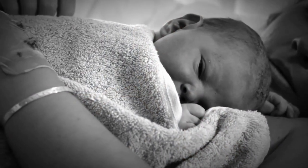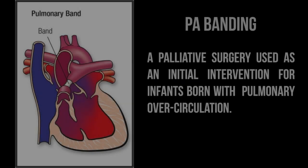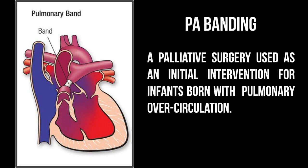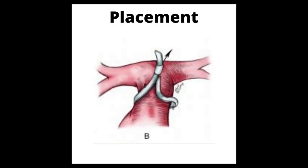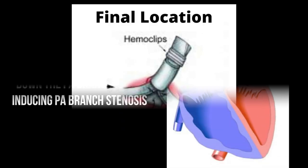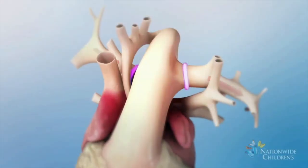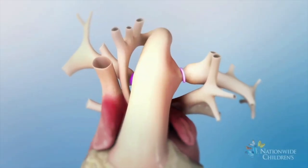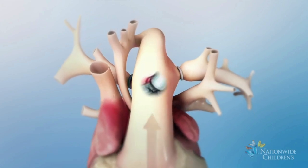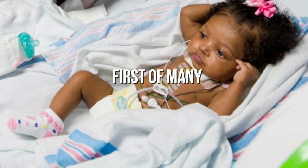As the newborn may not be strong enough to undergo the corrective surgery immediately, a palliative therapy called pulmonary artery banding is often performed. The baby undergoes an open heart surgery where a Teflon strip is tied around the pulmonary artery to reduce blood flow to the lungs. However, PA bands can migrate up to cause branch stenosis or require adjustments as the child's vasculature grows. This may require additional invasive surgeries that result in extensive recovery time and thus a poorer quality of life.